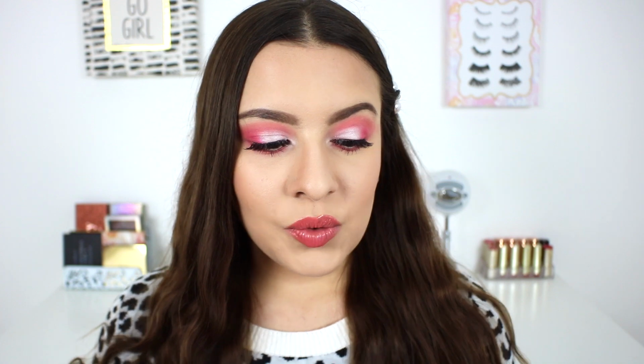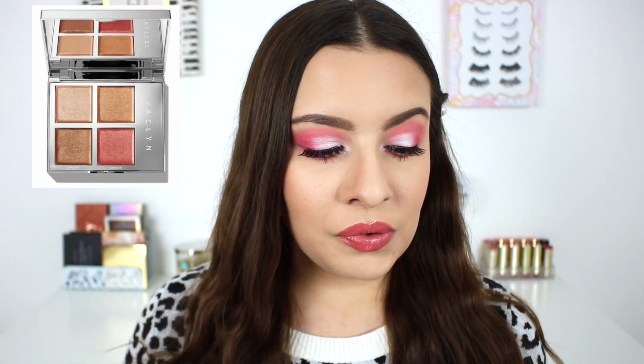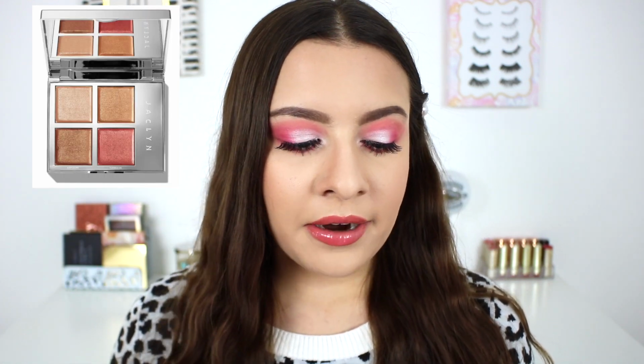And then the next one, I'll put it up on the screen right here so you guys can see, is the Flare Accent Light highlighting palette. And this one is going to be more ideal for medium to more tan and deep skin tones, I definitely would say. I think both of the palettes have a really great shade range and they're both so pretty, and the palette does retail for $49.